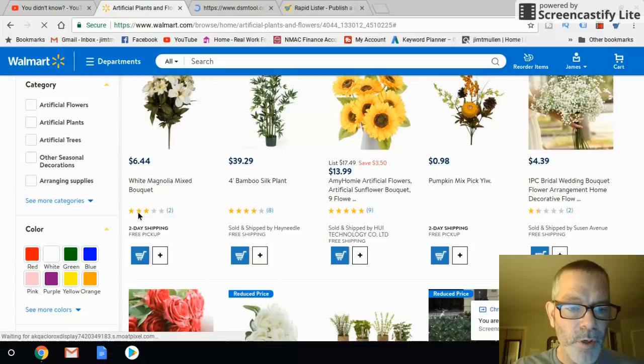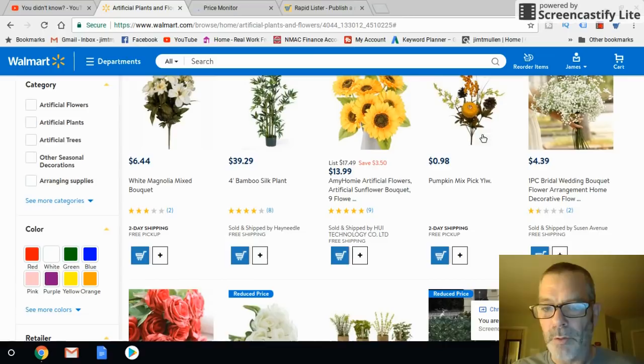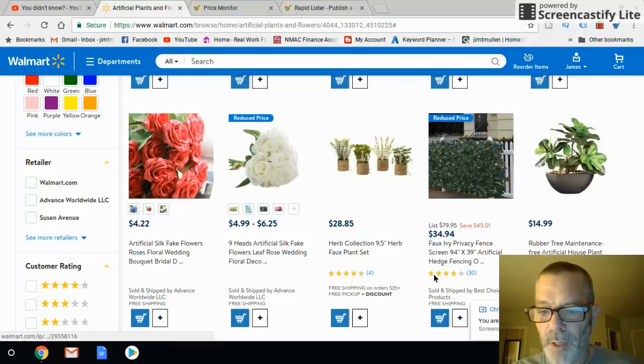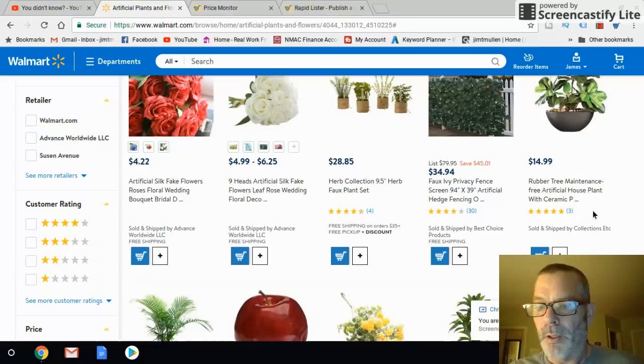Three stars, two reviews, not going to do it. This one's not sold by Walmart. This one's not sold by Walmart. This one, pumpkin mix, if it was October, I might do that. No. See, something like this is $34.94. If it was $35, I would list it. It's got four stars, 30 reviews. But again, it's not listed by Walmart, so can't do it. Can't do it, Sally. This one here, Rubber Tree, this one's got five stars. Only got three reviews, but again, not by Walmart. So we've got to keep moving.